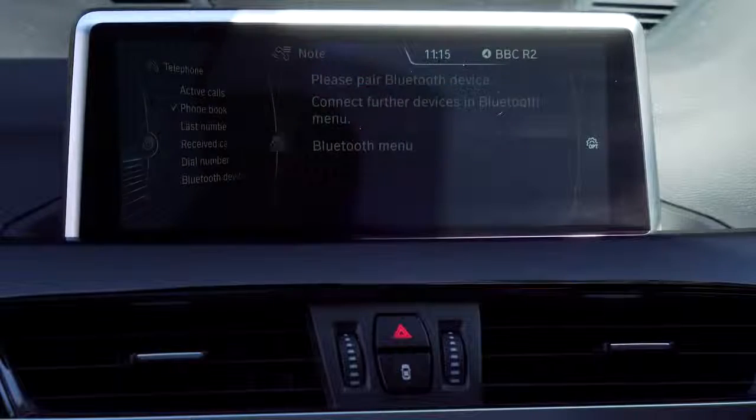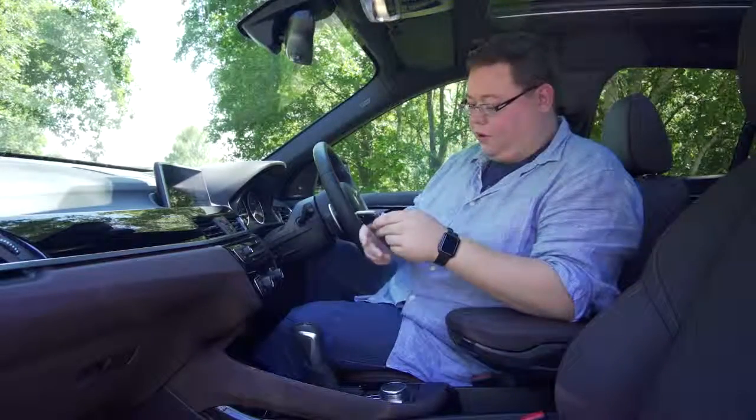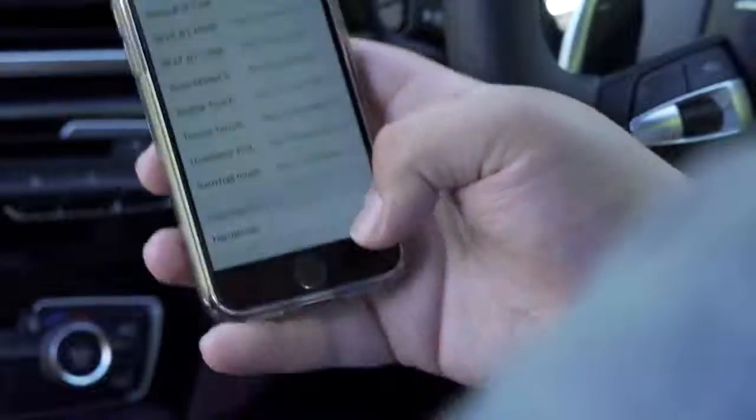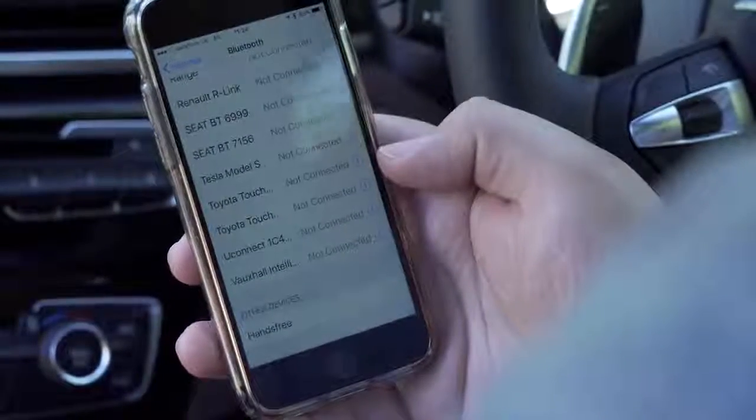First of all, I've got the infotainment system set up here, and I'm going to choose Bluetooth menu, and I'm going to add a new device. So that means the system is now discoverable. So if I go to my phone and go to settings and Bluetooth, should be able to find the BMW. There we go, it's come up as hands-free. So we're going to connect to that.